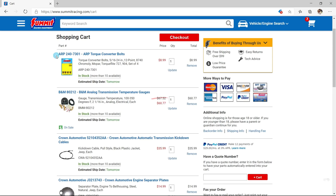If you stuck around this far and you're interested in the parts list, that is what I'm going to do right now. So let's get started. This is my Summit Racing shopping cart.